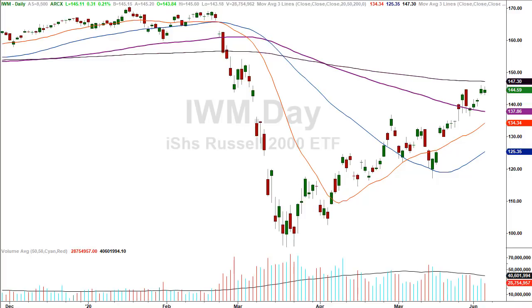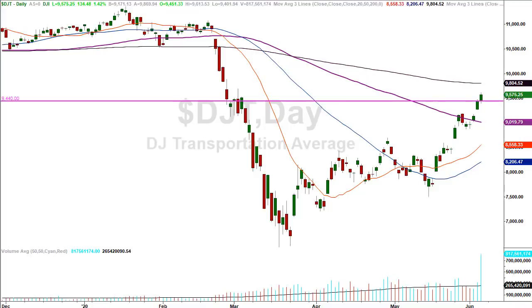Anything new over in Camp IWM? No. Eating some time off the clock in the same spot they were yesterday for the most part. Went up, went down, finished a little bit north of the closing price from yesterday, nothing doing. What about the folks down in my transportation department?